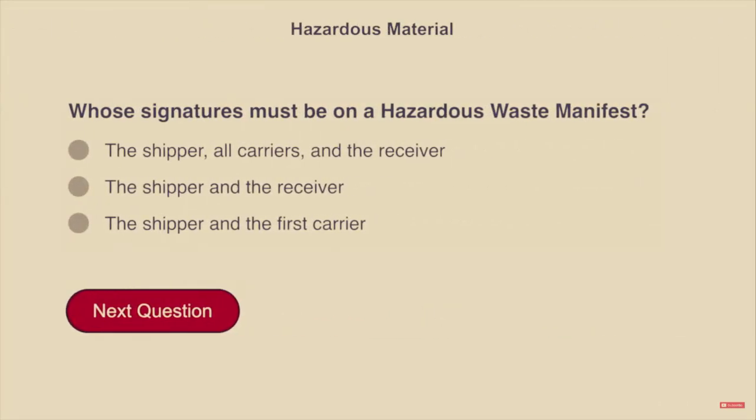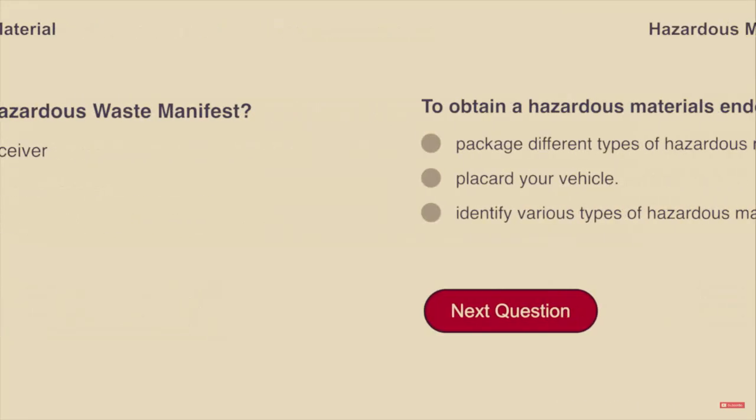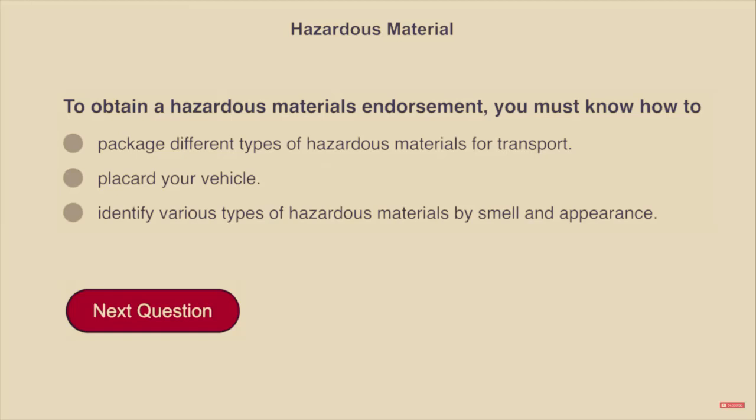Whose signatures must be on a hazardous waste manifest? The shipper, all carriers, and the receiver. To obtain a hazardous materials endorsement, you must know how to placard your vehicle.